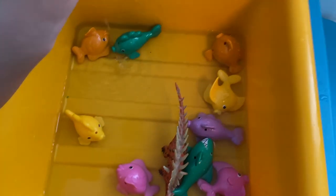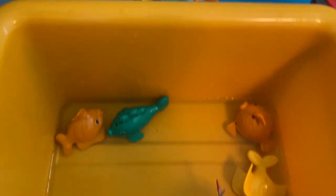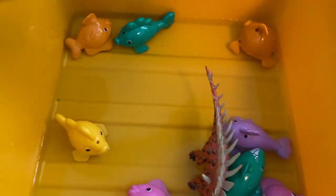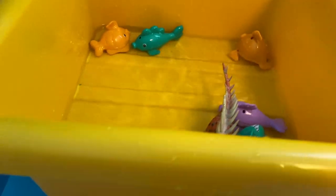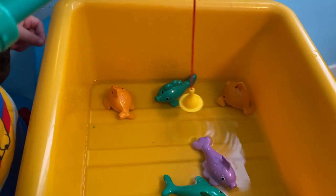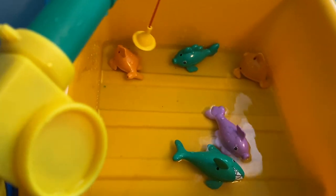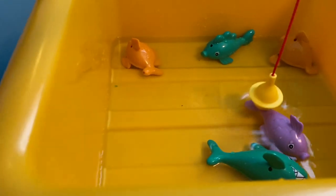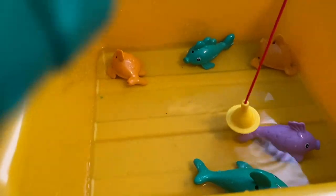Let me show you what we have going on here. Of course, the messier, the more fun. I think that's the rule. So we started off with some water and some fishes. And this is pretty cool. Can we show them how you fish? Let's see if we can show you guys how to fish. Well, it's supposed to. Oh, did we get one? Get it. Come on. Where are the magnets on these things? Oh, is it on the back? All right, well anyways, you get the deal.